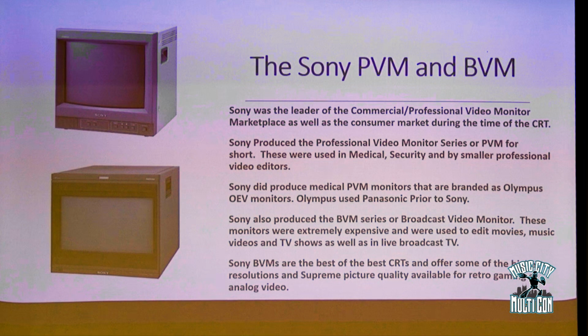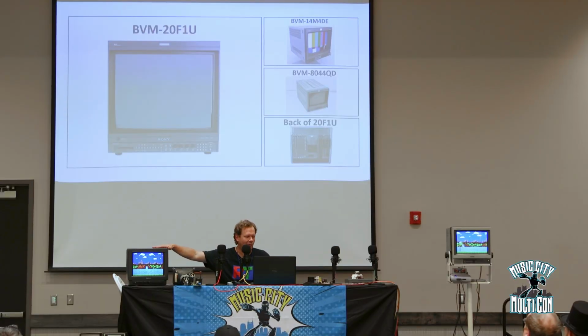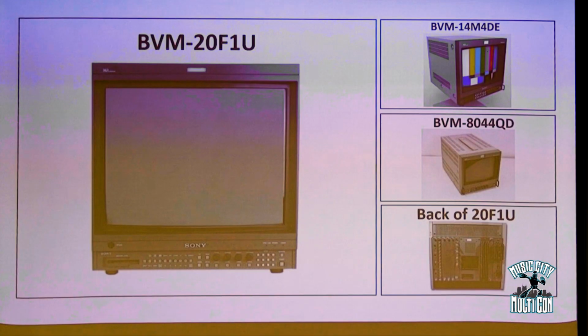Sony also produced the BVM, which I don't have one here today, but that is the highest quality there is. It's a broadcast video monitor, and these were extremely expensive, in the $10,000 and up range when they were bought new. Most of them were a max of about 20 inches in size for screen, but they did go up to bigger than that. And they are going to offer some of the highest video resolution, where normal TVs might have like 300 to 400 lines of TV resolution. The PVMs kick it up to 600 lines of resolution, and that's how you get that sharper image. And then if you go to something like these BVMs, they were 800 lines to 1,000 in resolution. So there's just some different BVMs, what they look like. They're very heavy duty, pretty much all metal for the most part.